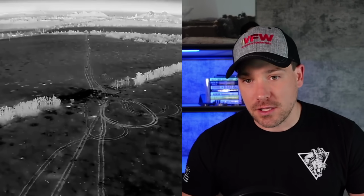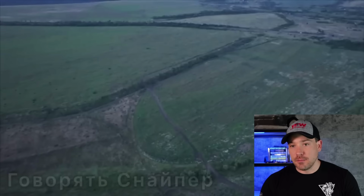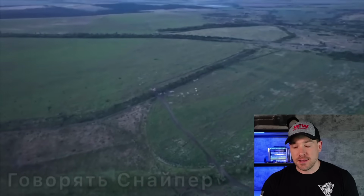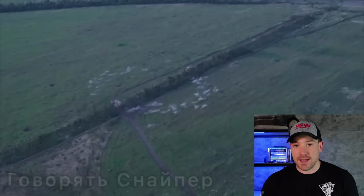This is a video of cluster munitions being used in Ukraine. So you can see it's not a perfect circle or a perfect rectangle, but the bomblets do have pretty good coverage in the target area. A little better video here, maybe because it's daylight, and we'll watch some of these strikes come in. A little better coverage there. You can see more of a circle than anything else.